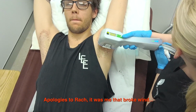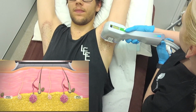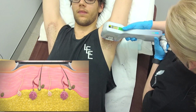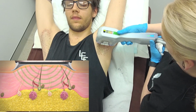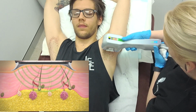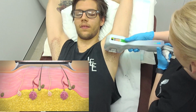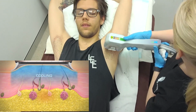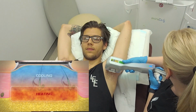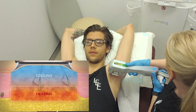Look, so what we're doing now is that we're moving that. This has got a suction device. What happens with this machine is it actually sucks up the skin and cools the skin, but at the same time delivers electromagnetic energy. That energy heats the glands, both the eccrine and apocrine glands. In other words, the sweat glands and also the odor glands. That's why we get a reduction in odor with this treatment. And once that's heated to a temperature of 67 degrees, that gland basically is destroyed.